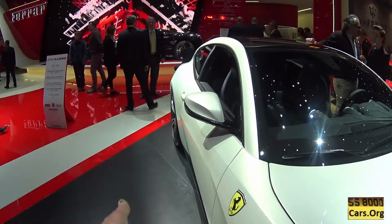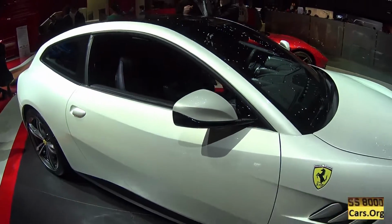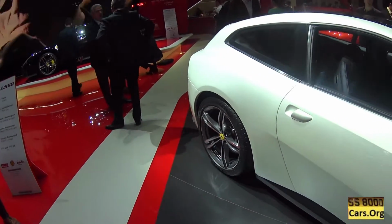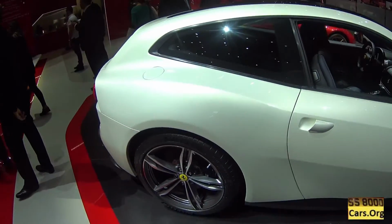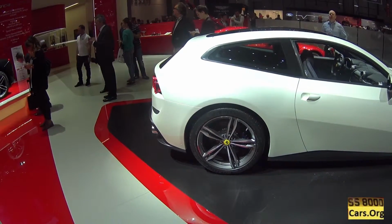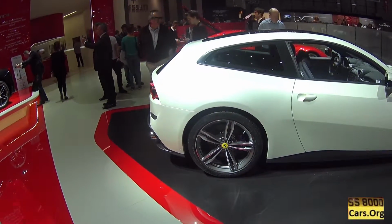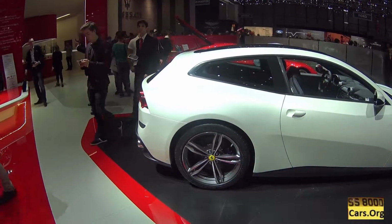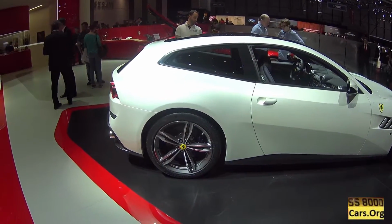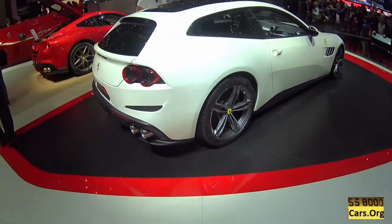The doors seem to be strake maybe slightly further back, which has allowed the sill to be slightly exaggerated, but not to a great extent. And I think it's quite similar to the FF in that respect. What this car does have, one of the key technical innovations on the car, is the four-wheel steering. It's a first for the FF. It was introduced on the F12 TDF, the Tour de France limited edition version that they introduced at the end of the summer, and apparently it provides massive stability, both going into and coming out of corners.